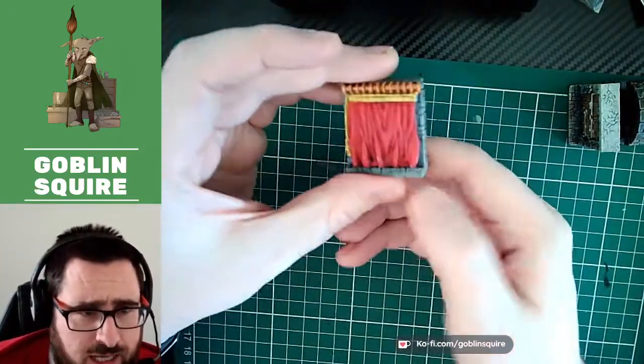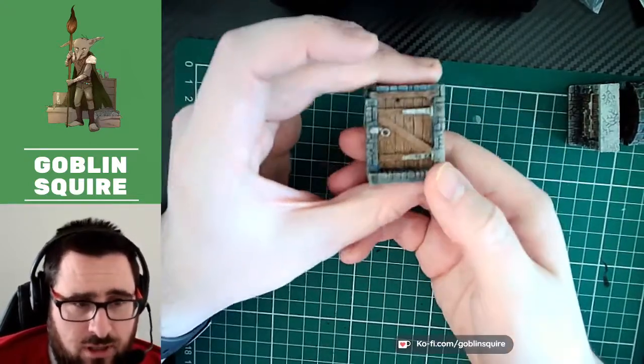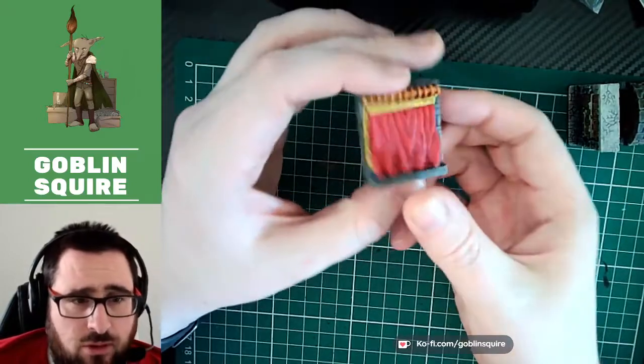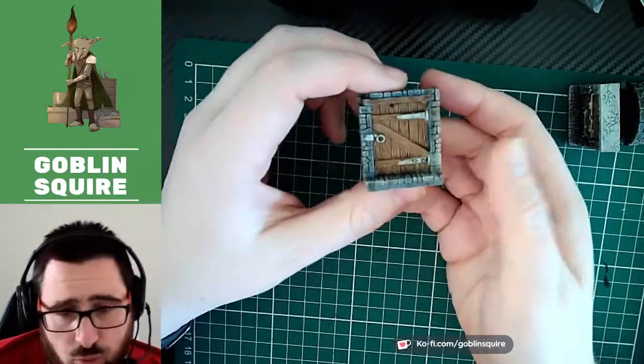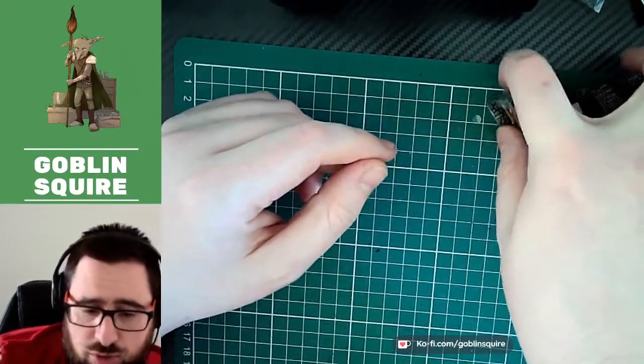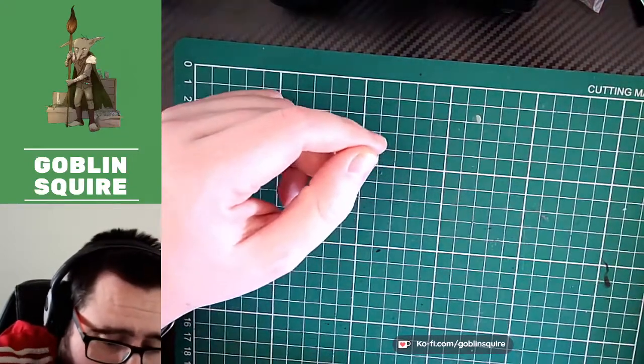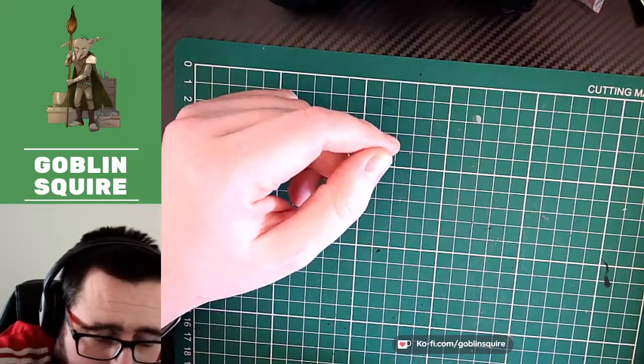I like this as a hidden door at the back of a shop or something. Nobody knows it's there, but then, haha! So that pack of 4 doors is £7, I think. So you can build yourself a nice dungeon in that way. Let's put them back there. Obviously, the most sensible place to put these is directly behind the camera that I'm using.